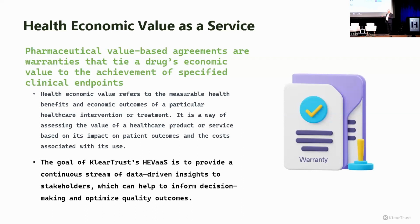As we are now in the age of value-based care, the problem that KlearTrust is focused on solving is how to take a complex, high-cost specialty pharmaceutical, the new emerging gene and cell therapies and other high-cost therapeutics, multi-million-dollar therapies, and demonstrate, and more importantly, optimize their value in the marketplace as those therapies are being rendered.